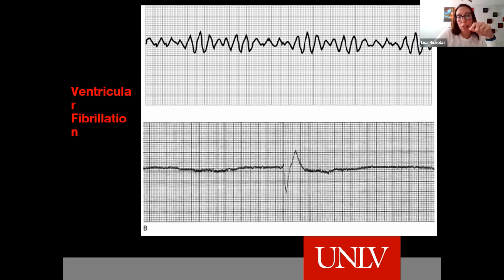It's going to take a while for you to pick up and be able to identify confidently the characteristics of each rhythm. So if you happen to end up working in a cardiac ICU or on a cardiac telemetry unit, you're going to become better equipped and more well-informed about this because you're working with these patient populations more often. Okay, but ventricular fibrillation and ventricular tachycardia are life-threatening rhythms.